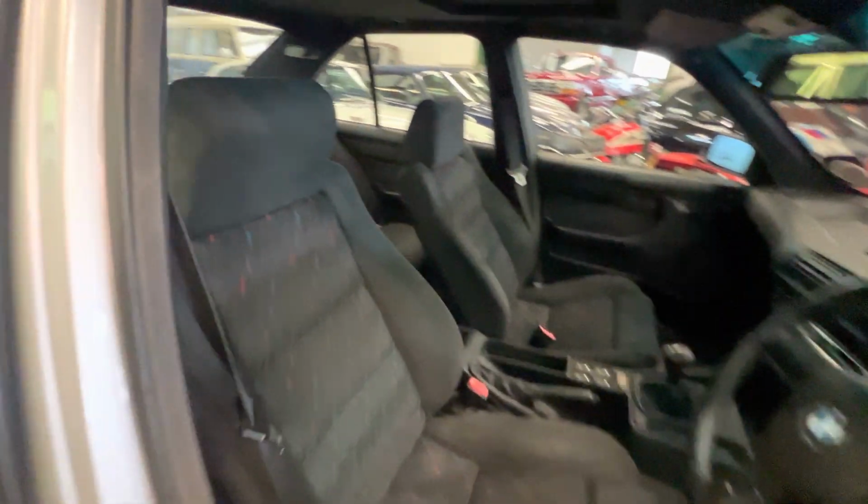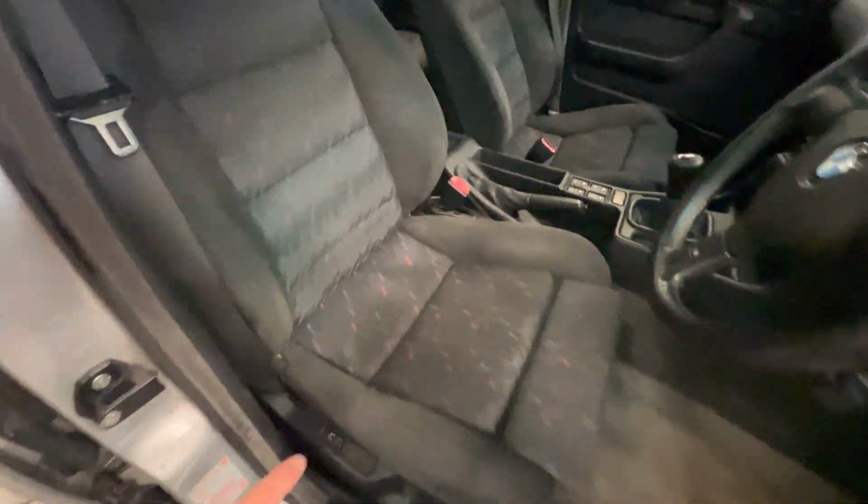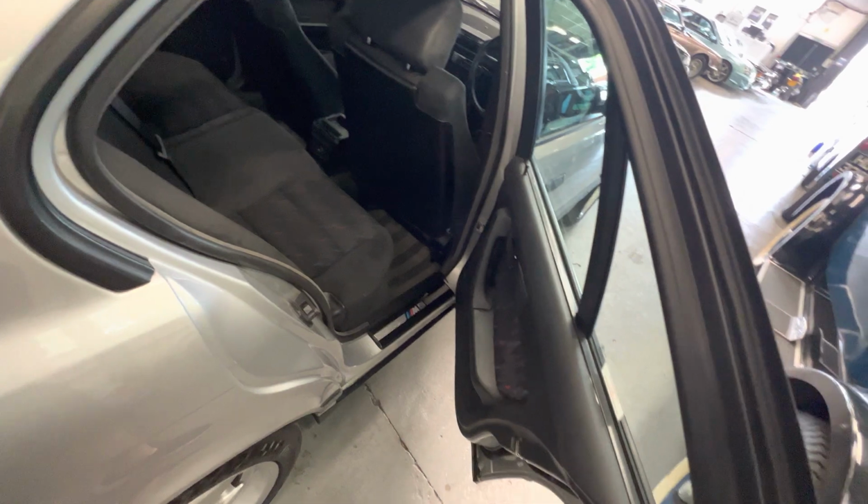Door cards all nice and clean, as is the driver's seat. It's not really any wear at all on that. Really, really good. Quite often you find quite a lot of wear on this bolster, but it's obviously not had a fatty like me climbing in and out of it all the time.